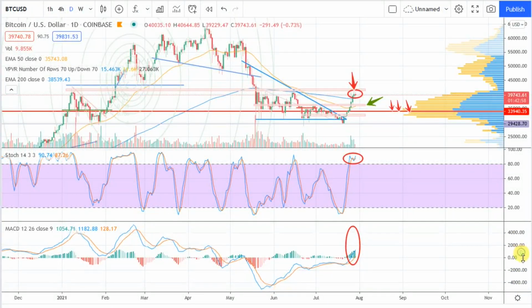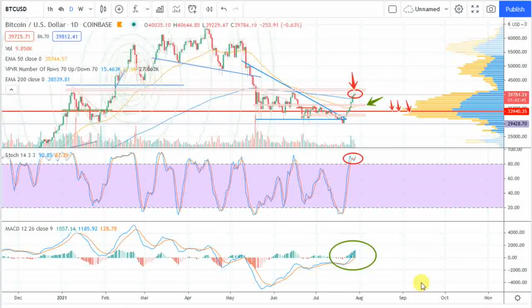Let's scrunch that down so it looks more realistic. That looks a lot more realistic there. All right, now the histogram is up here in the nice little positive range, but is it going to peak out? It probably could and reverse and start to move back down towards the zero line. Normally when you see a big, strong, bullish movement like what we just had, 8 days in a row of green bars, there's got to be a correction at some point.